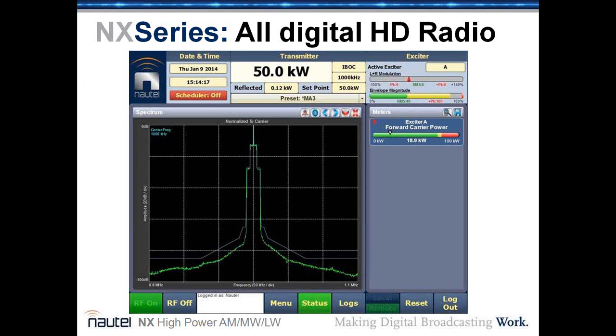So, and this is pretty interesting too. This is an NX series transmitter, which was utilized for tests of all HD Radio. That is no analog signal, not a hybrid installation, but all HD. And here we're doing 50 kilowatts. And notice the amount of room under the mask here. There's a lot of room under the mask. So we're clearing this mask with a lot of headroom.